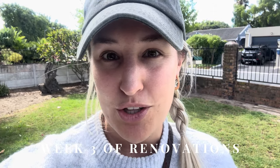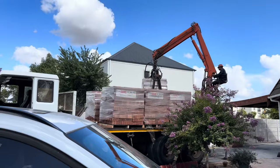Things are happening here today. They started to close the openings that need to be closed. They're starting to work on a braai. They're starting to work on the wall that goes into the scullery. So it's crazy. And this is actually the first time I'm seeing them lowering bricks into our yard. Let me show you.